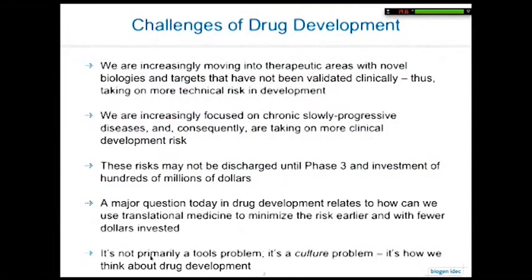So as many folks in the room know, there's been a number of challenges that are associated with drug development today. We're increasingly moving forward into therapeutic areas with very novel biologies and going after targets that have simply not been validated in the clinic. And IPF would certainly fall into this category. So we're really taking on a lot more technical risk in the development process these days.